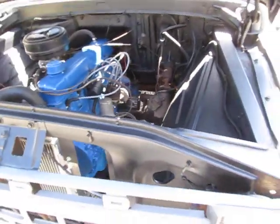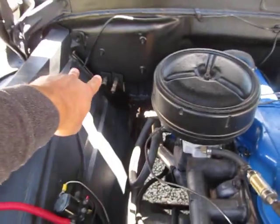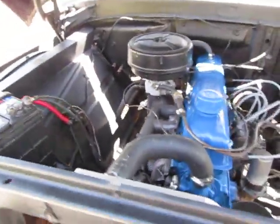Hey, hold those for me, will ya? This is really nice. Clean, rust-free inner fender wells. Firewall looks great. Heater core is not hooked up. The hoses are not hooked up, but the fan works and everything. So, really nice, clean frame. It's got a brand new 4-core radiator. It's got a brand new battery.